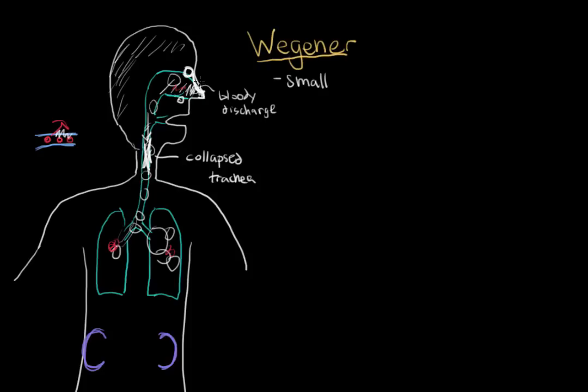And symptoms such as the saddle nose deformity and the collapsed trachea are from decreased blood to those tissues. And so they die. It's a necrotizing vasculitis, cell death. That's what necrosis means. And so you also see this occurring in the kidney as well.